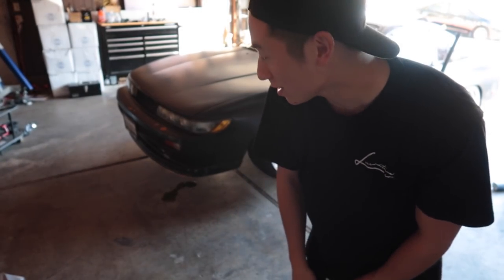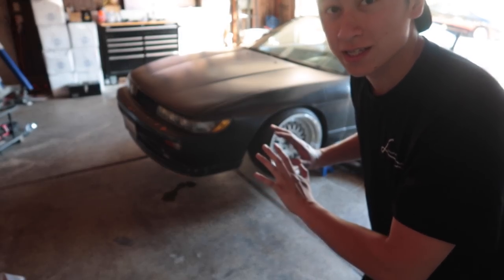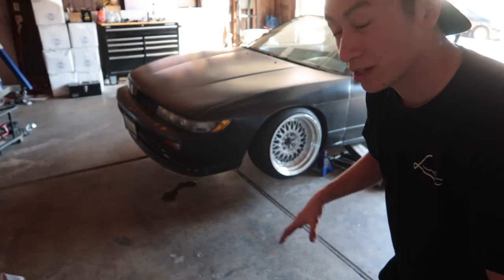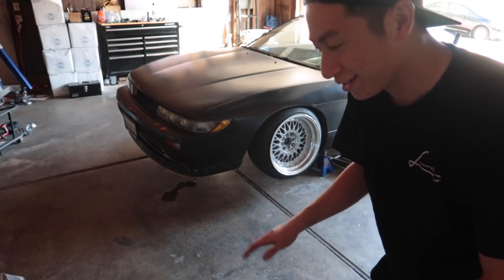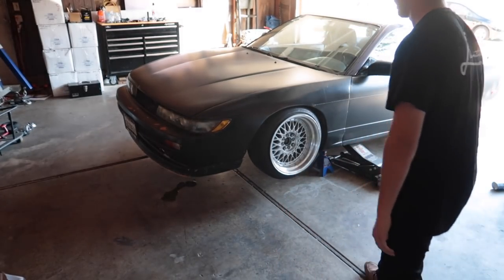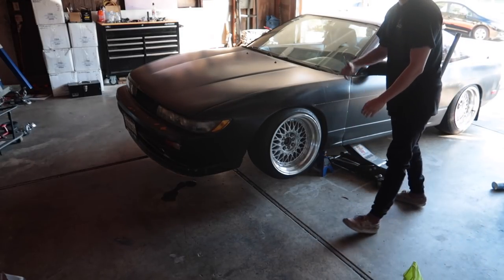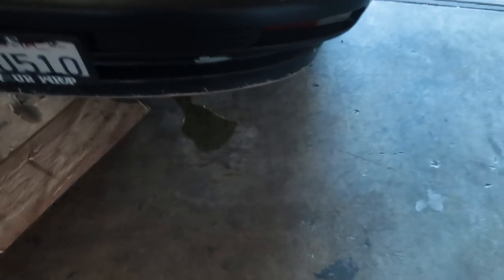When you have a car jacked up like this and you're on jack stands, once you're on the jack stands, just kind of give it a little push, make sure it's actually planted. Stay safe. Safety is the most important thing. So we're good. There's already some fluid on the ground, so there's definitely a leak.